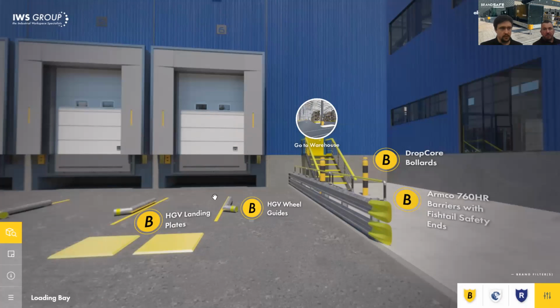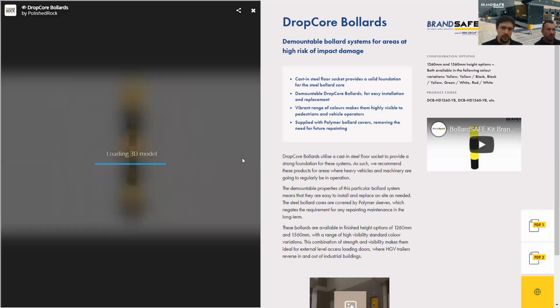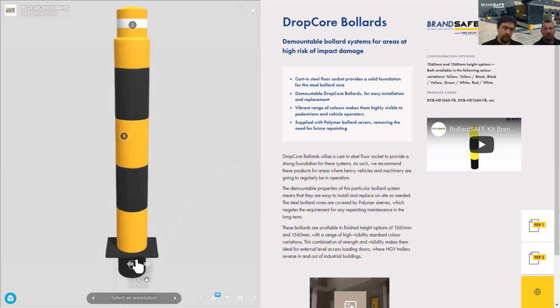And then, as mentioned previously, the drop cord bollard, it's our heaviest duty bollard system. So it's actually, as the name suggests, dropped into the floor. So the steel core is dropped into a hole in the floor that we drill out, and then that just provides that extra level of impact resistance as versus an impact safe bollard or protection post, for example. So yeah, they're really easy to lift out and move around and replace as needed, and it's got the same polymer cover kit, which is hard wearing, doesn't need repainting, and it's really easy to spot for vehicle drivers in the area.